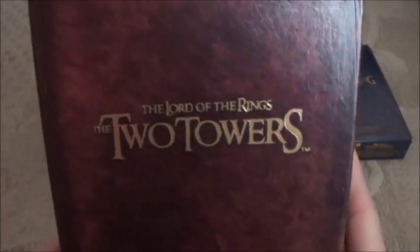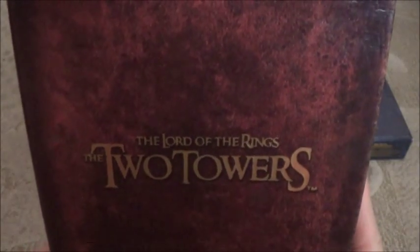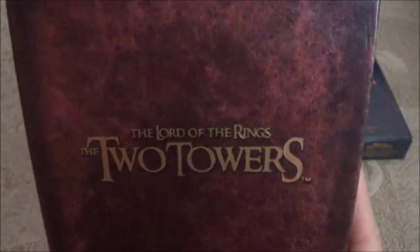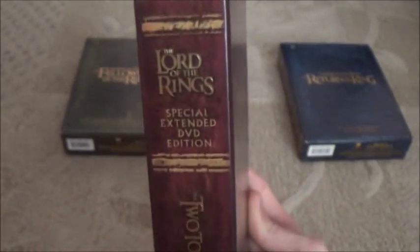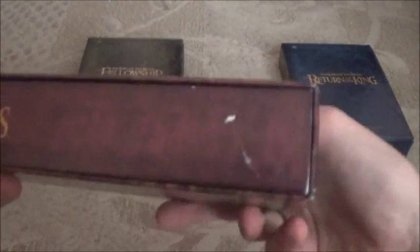So here's the Two Towers on the DVD. So this is it in its red package, and here's the side of it. And on the back right here we have, I believe, the Eye of Sauron, but if I'm wrong, please correct me in the comments. And then a little damage right over there, and then the Two Towers right over here.